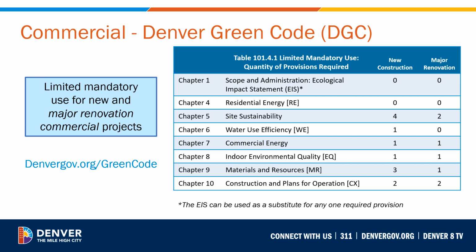All new commercial construction projects and major renovations will have limited mandatory use of the Denver Green Code. Note that this does not apply to residential projects as defined by Denver's code. The definition for major renovations is an alteration that is a Level 3 alteration per the Denver existing building code, and additions that are either 100,000 square feet or greater than 50% of the existing project's gross floor area. Projects will choose a certain number of credits from each category as shown in this table. This is designed such that teams can choose options that are cost-effective and fit well with their project's other goals. The link here will take you to a web page where you can learn more about the Green Code and its provisions.